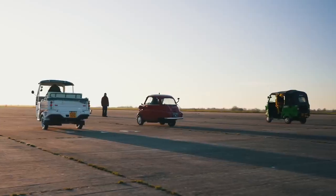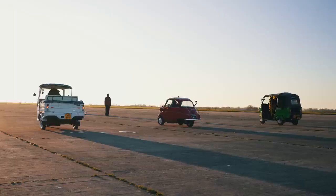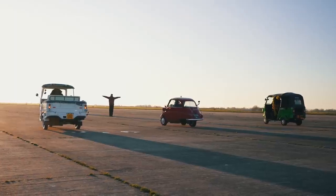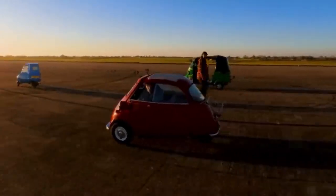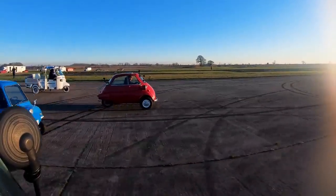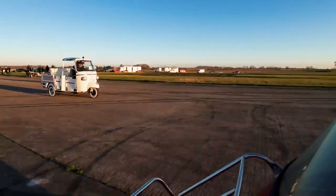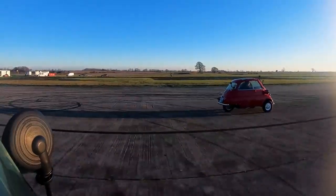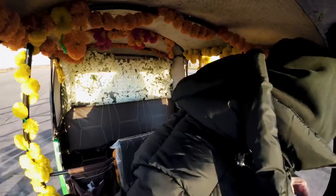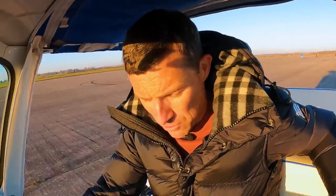Let's race again. Right, we're going to have one more race. This time I'm going to start in second gear because first gear is just pointless. 3, 2, 1. No, I've missed gear again, no! Oh, they're all gone. Oh man. I can't drive one of these things.